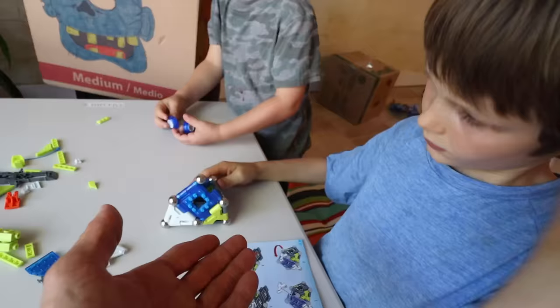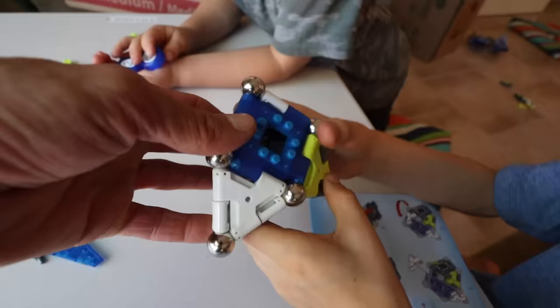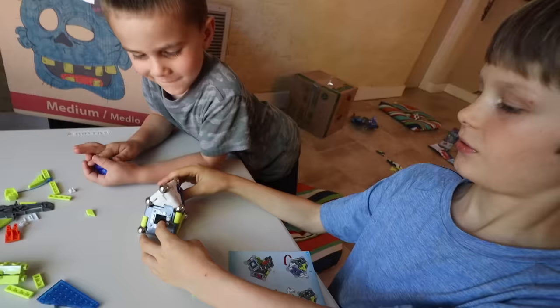And then you need to put this one right there. Which one? Oh, okay, right. Oh, this is starting to look like a spaceship. Look at that. Like a laser cannon. Oh, a laser cannon, yeah. All right, everyone, we are finished.